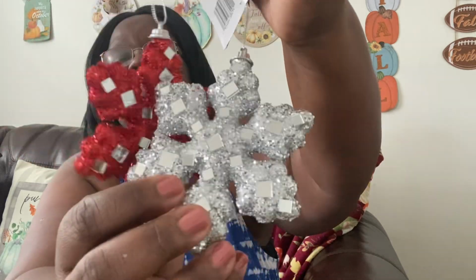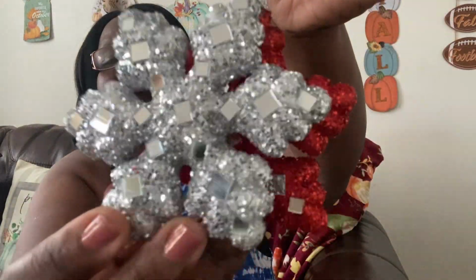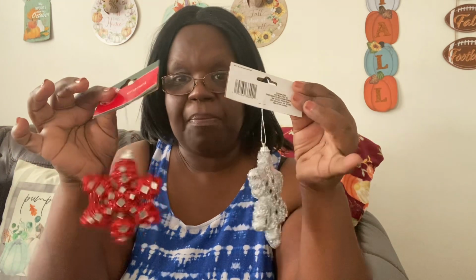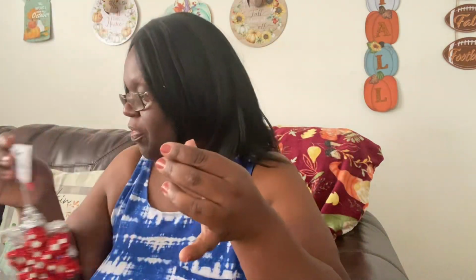And look at the silver one. The silver one is gorgeous. That is just gorgeous, you guys. And I'm just like, oh, when you put your tree up and when the lights bounce off of that, it's gonna be beautiful. So I did pick those two up. And they did have it also in the bells and the balls, the same type of mirrored style, this round one. But I wanted the stars. I thought the stars were beautiful. So I did pick those up.